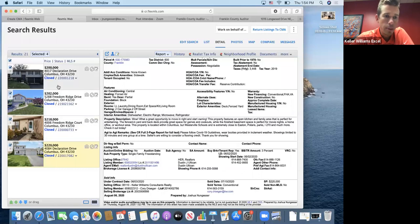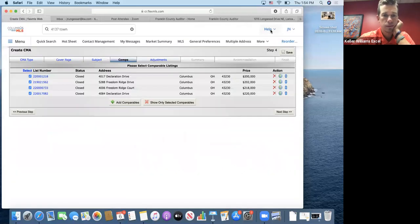I think these are good comps. We're going to take these and return them to the listing. Return listings to CMA. It's up here in the top right. Click the button. They auto-populate up here. Because of time, I'm not going to go through each of these listings.